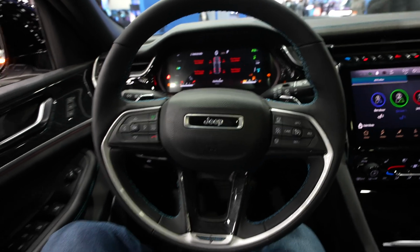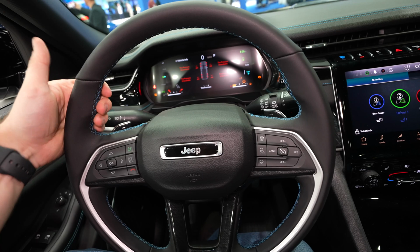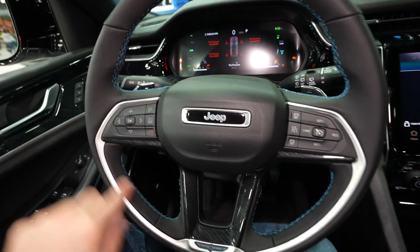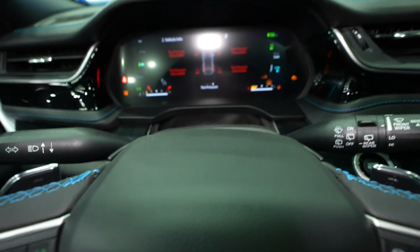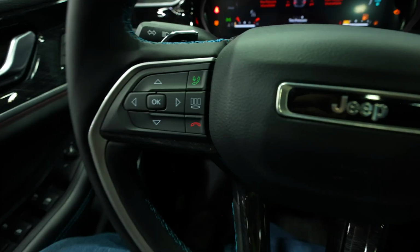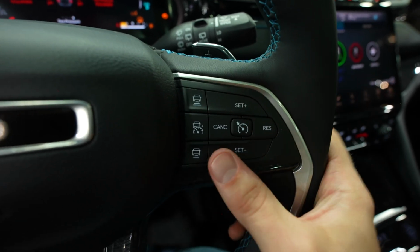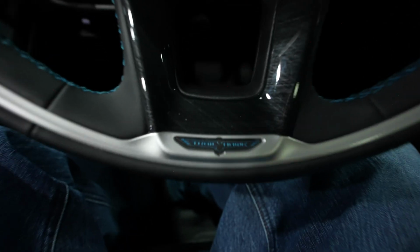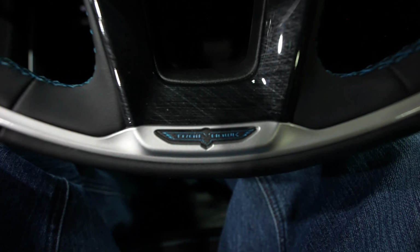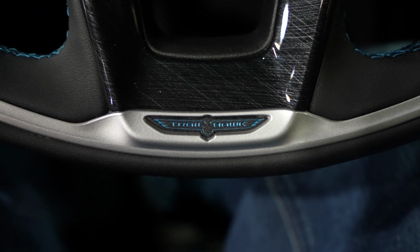Coming back to the steering wheel, I'll turn that light back on now so it's not super dark. Very soft leather wrapped steering wheel with mild bolsters at 10 and 2. Again, blue stitching throughout. Paddle shifters as well. Over on the left hand side, we have all the controls for the center LCD display. Then we also have your steering wheel mounted call buttons. Over on the right hand side, we have the gap adjustment for your adaptive cruise control as well as your cruise control settings. On the bottom of the steering wheel, we do have the all blue Trailhawk badge, which is awesome. See if I can get that to focus for you, or if it's too close, I do apologize.